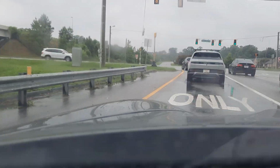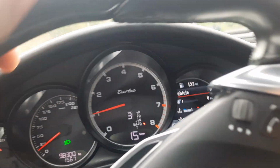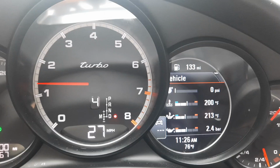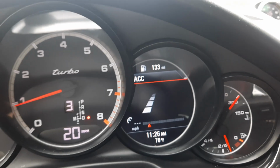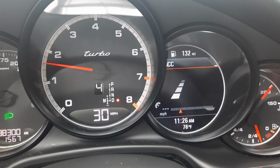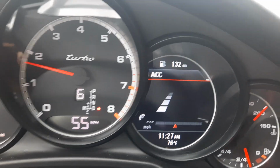Let me grab my phone real quick. So we can also pan down here showing all systems go at operating temp. Alright, watch out for the median. Alright, so the adaptive cruise is that little box right in the information cluster. So there it is right there, ACC, Adaptive Cruise Control. Even though it's off, it still has a passive function that if you get too close to a car, it'll let you know. So right now it is on, but not engaged. So we're going to engage it.